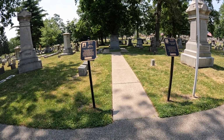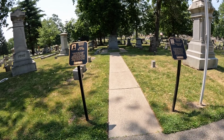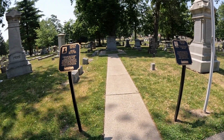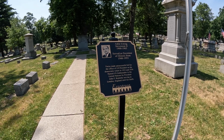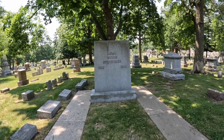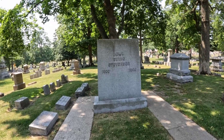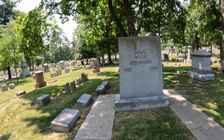Oh yeah, this is Adlai Stevenson. Served as governor of Illinois, twice made unsuccessful bid for the office of U.S. President. And here's where he has been laid to rest.